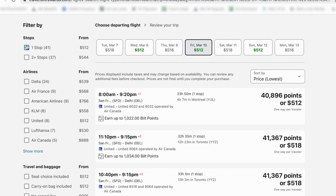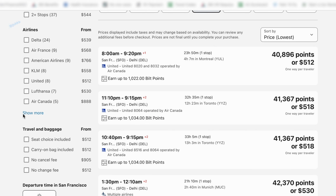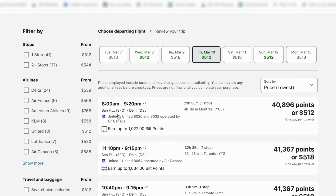You can go through here, all the filters on the left-hand side. How many stops am I willing to make? Which airlines do I want to fly? Hey, is seat choice included? Big deal for that 18-hour flight down to India, and everything else that you want to know. So those are 3 different options to fly economy, San Francisco down to Delhi in this case.